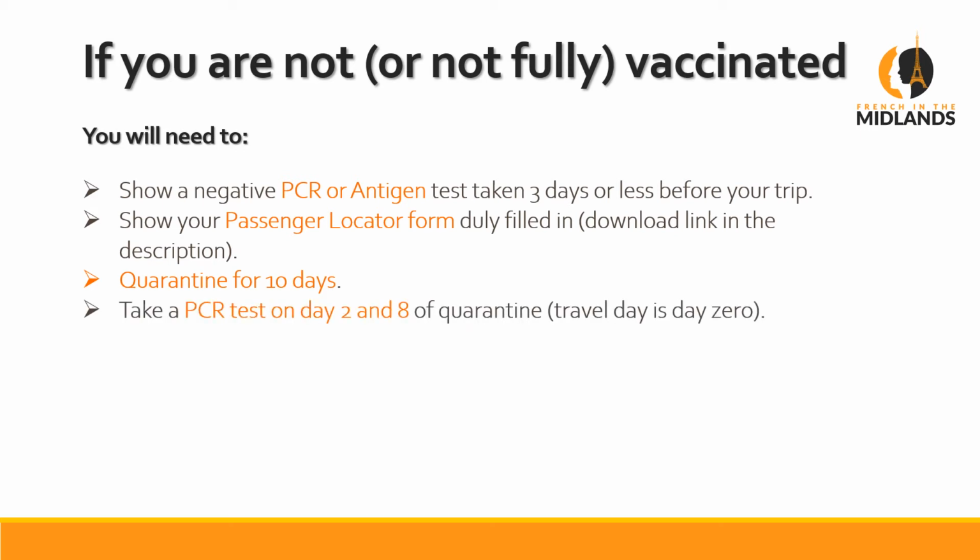You need to take a PCR test on day 2 and 8 of quarantine. Bear in mind travel day is day 0. Now, those tests need to be booked before you fly back to the UK because you've got to show the border control officers the test booking numbers, and that's got to appear on your passenger locator form as well. So unless you've booked your tests, you can't fill in your passenger locator form, so you have to have it planned beforehand.